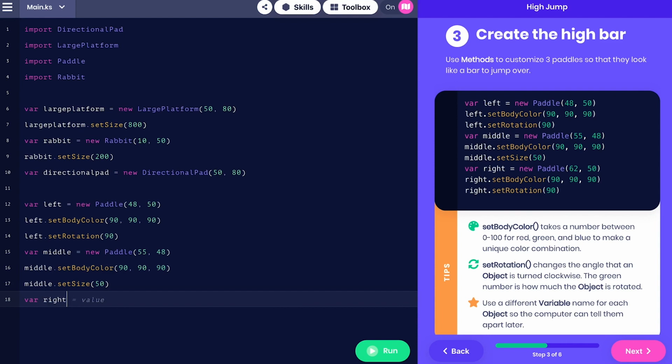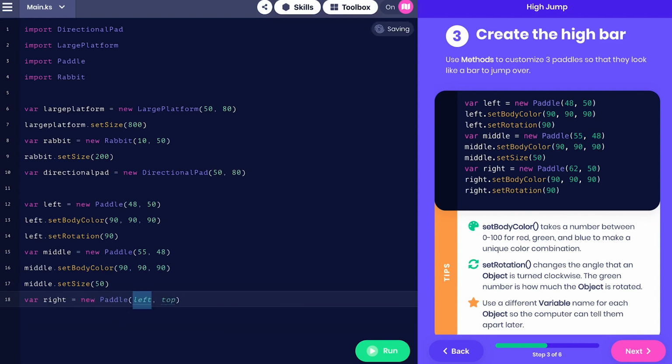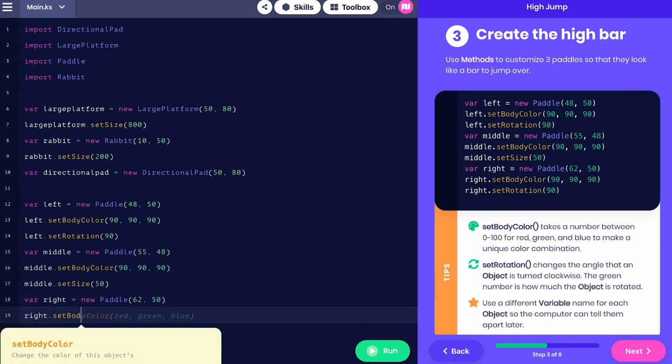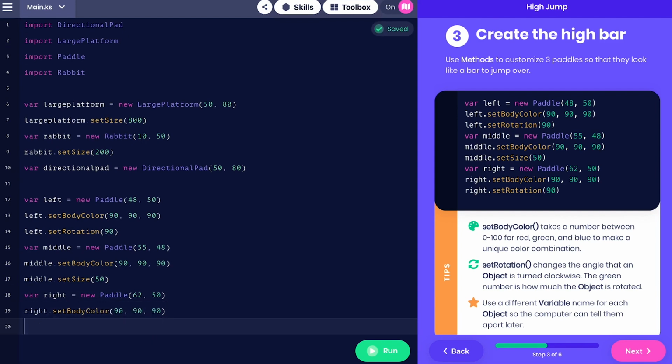And finally, let's create the bar or the paddle that will be on the right. Let's name it right. Var right equals new paddle 62, 50. Right.set body color 90, 90, 90. And just like our left paddle, we'll set the rotation of the right paddle to 90. Right.set rotation 90.